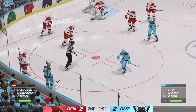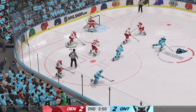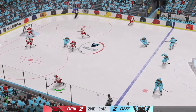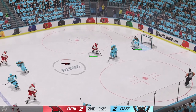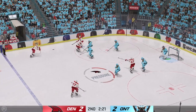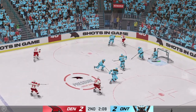Here in the later stages of this period, it's all tied up. Denver's got possession here in their own end. Slick feed. Into the offensive zone. Shot! Just gets a piece of it to keep it out. Wow! Goaltender spent so much time doing tracking exercises, and it's utilized right here as he knows where this puck is coming from, and he makes the save.